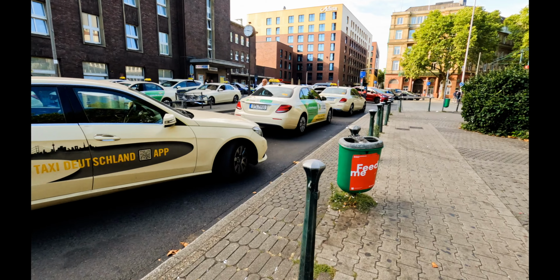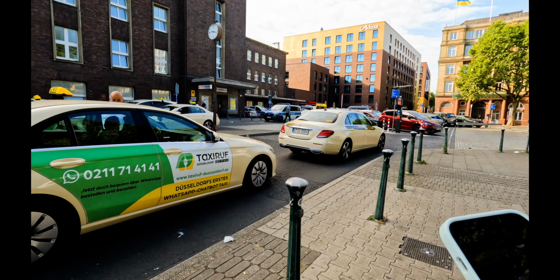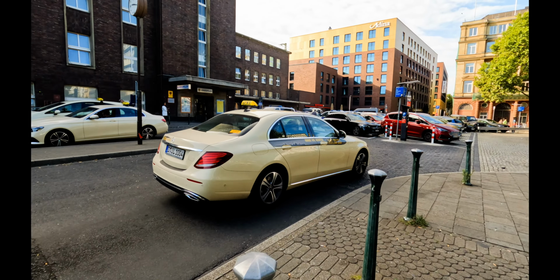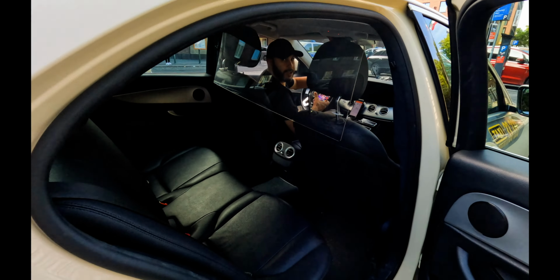I'm going to be taking the taxi to the Rhine Tower, and just FYI, almost all of the taxis in Germany only take cash. Hello.